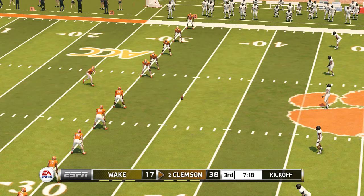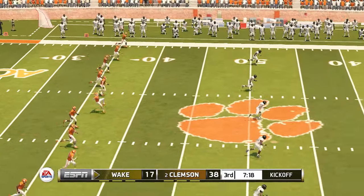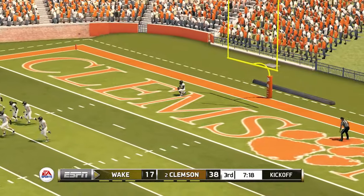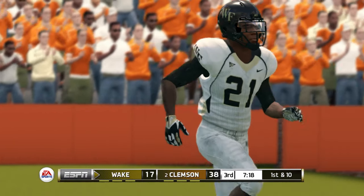They line up to kick this one away. And he got all of this one. Great kick. And it goes into the end zone, down for a touchback.